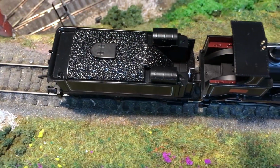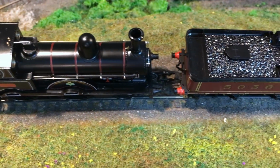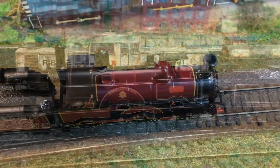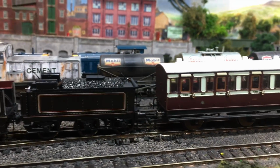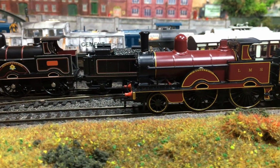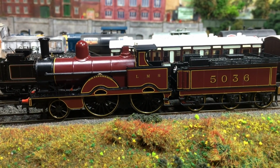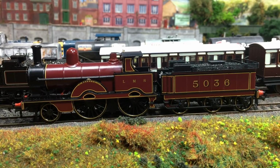When it came to value for money, these are quite expensive, it has to be said. Weighing in at £220 for the basic DCC ready locomotive, it is starting to push the upper end of what we've started to see coming through from manufacturers. But wait a minute, you get an incredible locomotive for that money.